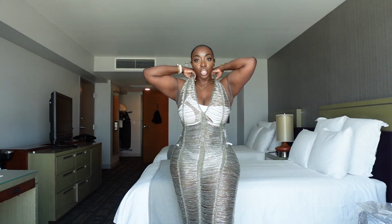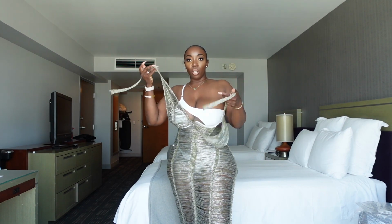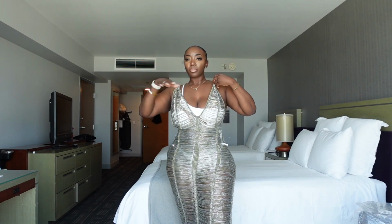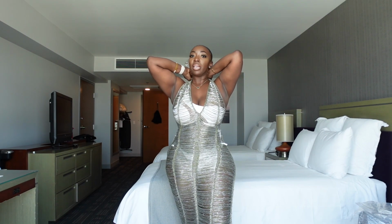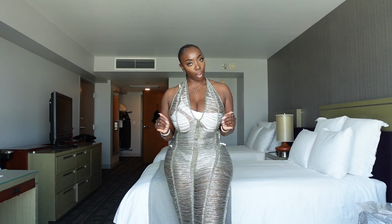I love that it's a halter top also. So if you want to, you can let this down. Chill out with your girls, chill out, whatever. And then when you want to be a little bit more modest, go ahead, tie it up. You're good to go, okay?